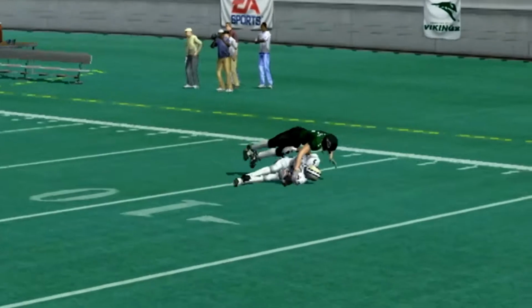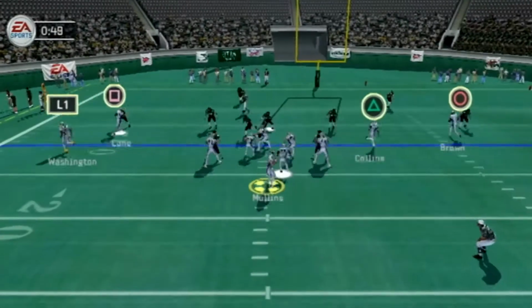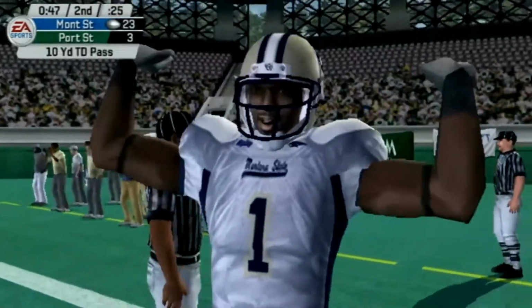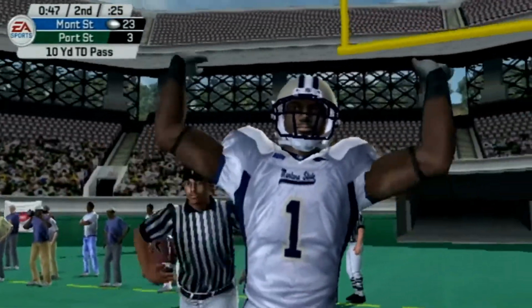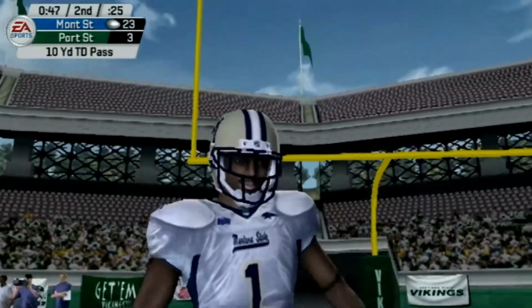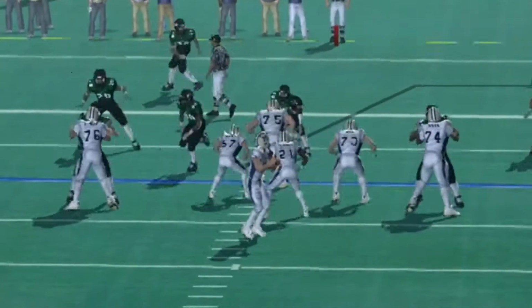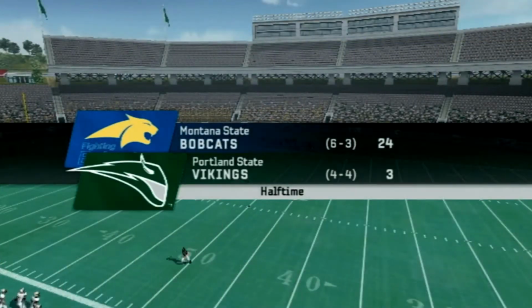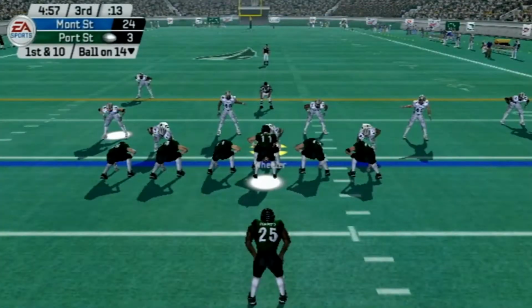He is balling out. He's playing a whole lot better than he has in the last 2 games he's participated in. Firing to the end zone, he's got Curtis Brown, and when it rains, it pours. That happened to us last week. It was pouring hard, and now we're the ones that are doing it to Portland State. That will take us to the break where we lead by 21 points.